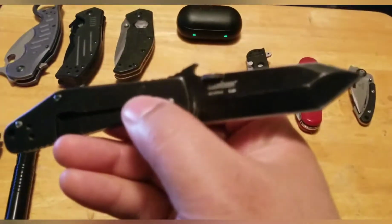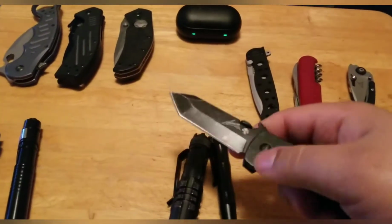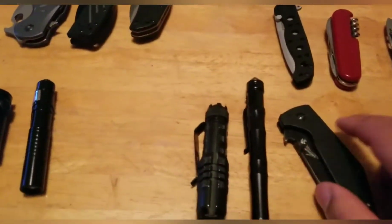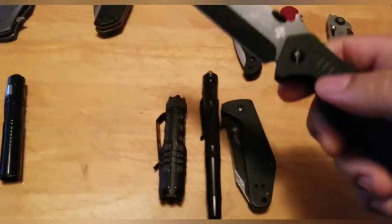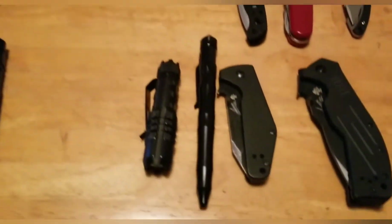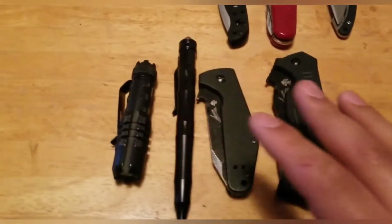See if I can get this to zoom. So this is a really nice knife. I've had this for a while now. Works extremely well. And if it's a place where I really don't feel too comfortable, or I might need another knife, sometimes I'll carry this. So this would be in the back pocket. This would be in the front pocket. So I'd have this little array going on right here.